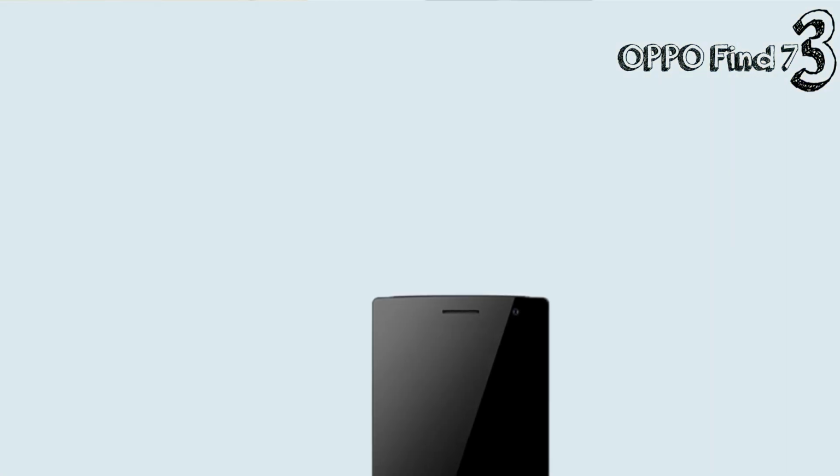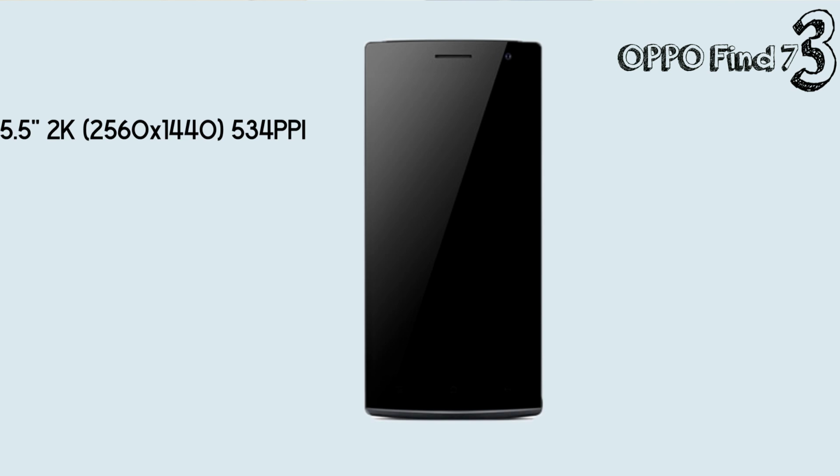So at number 3 we have the Oppo Find7. Now a few weeks ago Oppo actually claimed to be the first manufacturer to bring in the 2K display into smartphones, and this was contested by LG on Twitter. So the Oppo Find7 features a 5.5-inch 2K display at an insane PPI of 534.